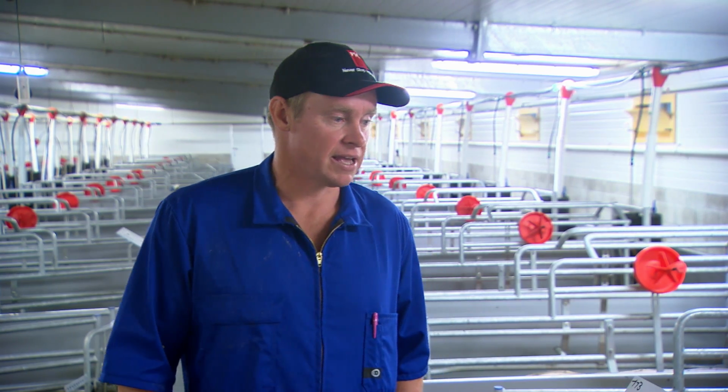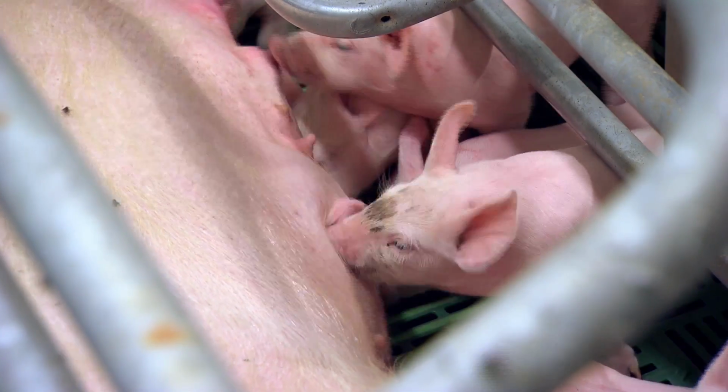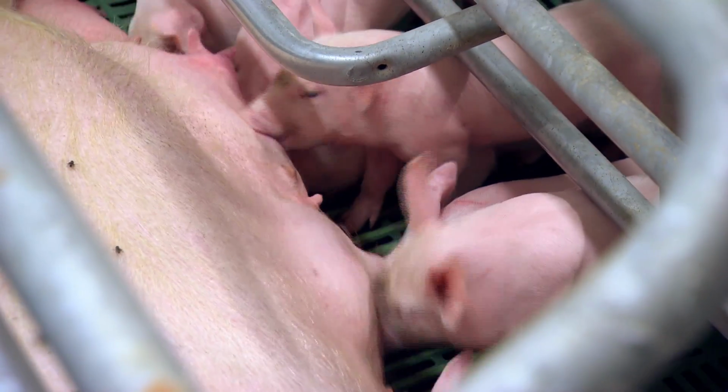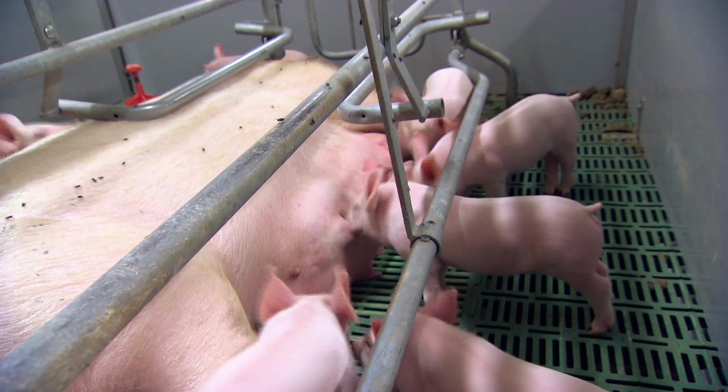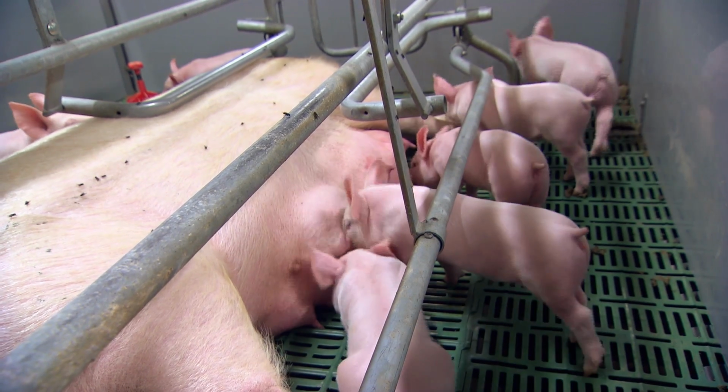The system you see has been refined over time, and we're still looking as an industry at options to try and change or make it different so that we can accommodate the sow and the piglet as best we can. There are some systems in trial at the moment looking at housing the sow for a shorter period in the stall. It's a balance, the welfare between the piglet and the sow. The welfare of the sow is important, but at the same time we need to ensure that the welfare of the piglet, their needs, are being met as well. So it's a compromise, but again, trying to find a system that works for both the piglet and the sow is important for us.